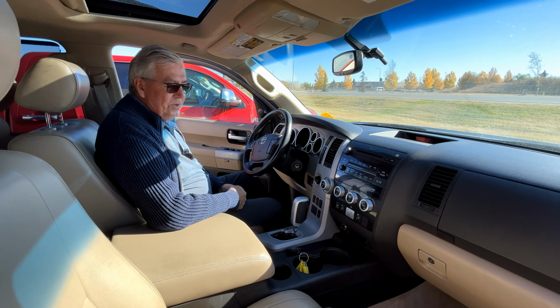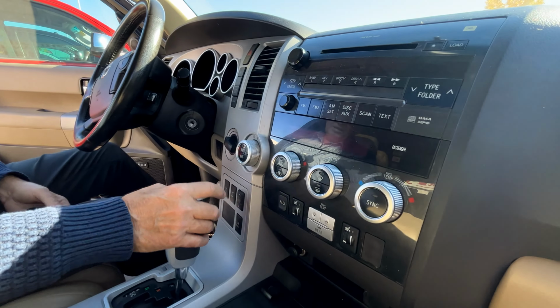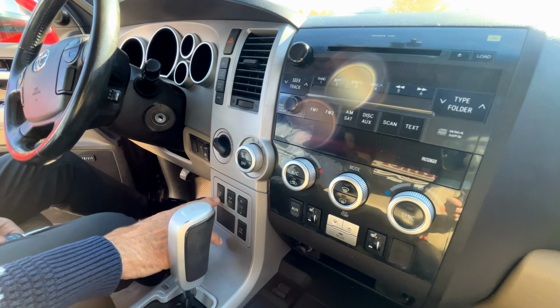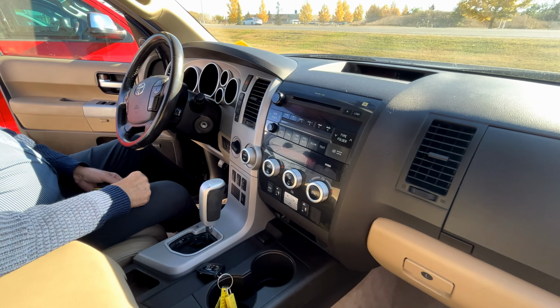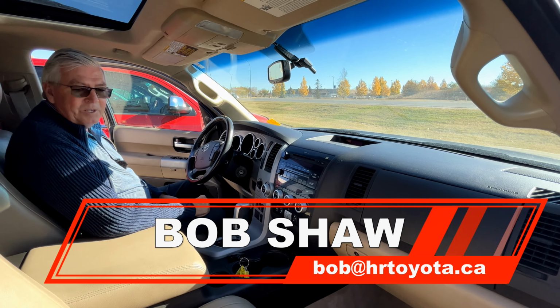Alright, so on the inside of the Sequoia Limited, you're going to notice it's going to come with climate controlled air conditioning. It also has heated seats. It's got a load leveling feature on it. If you're hauling a trailer, you can adjust the load up and down on it. Tow haul mode is when you're pulling something. If not, you don't have to worry about it. Also has a sunroof and is a very good vehicle for all around family use.